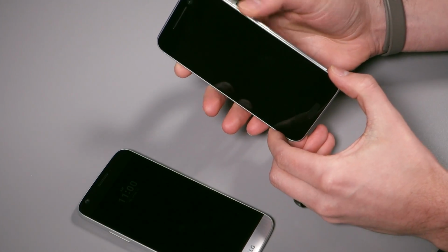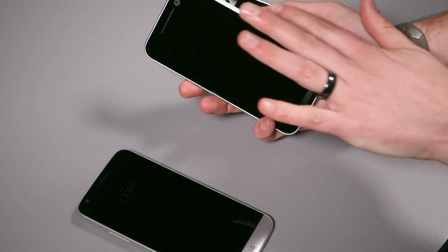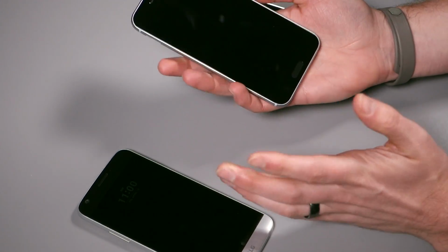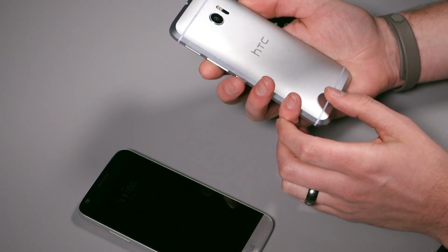I do not like that this button setup is this way. I sort of wish the power was maybe on top and volume down here. I don't know. There's something there that's bugging me a little bit, but I'll get used to it. I just keep finding that I'm pressing the volume up instead of power, and it's just going to take some getting used to. But overall, this phone in hand really feels great.